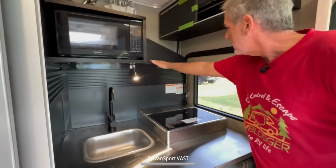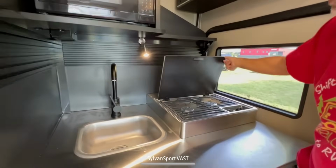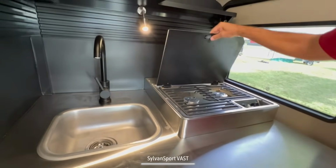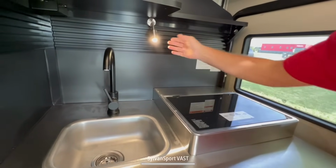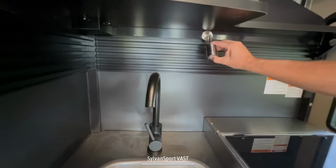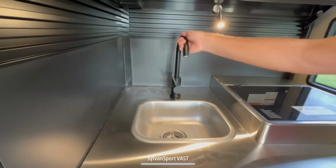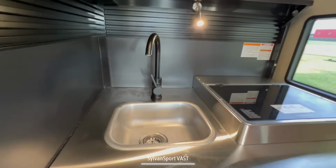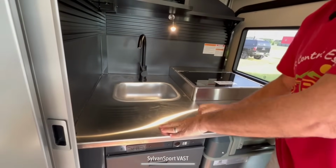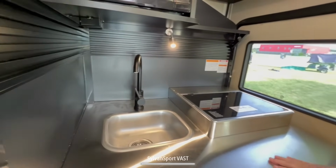Down below we have a little bit of a shelf over top, and then a Dometic 2-burner range right here. They also added what I guess is like a reading light, but it's directional, so you can move it around a little and turn it on and off right at the source. Then we have a nice kitchen sink with a faucet overhead. Very well done. Lots of countertop space too, and it's all metal, so it's easy to clean, take care of, and just really, really large.